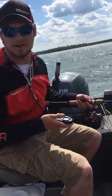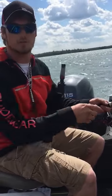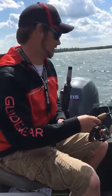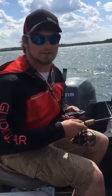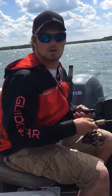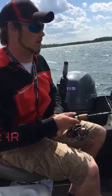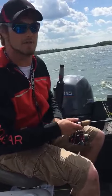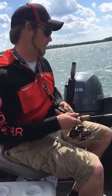Well, it's the middle of the day right now, or early afternoon, so there's definitely times where these fish move up on top of these reefs or these humps, and they're up there aggressively feeding. But right now, most of our bites are coming on the edges of these shallower humps. I'm talking humps that taper out at 15 to 20 feet roughly. That's kind of what we're looking at.